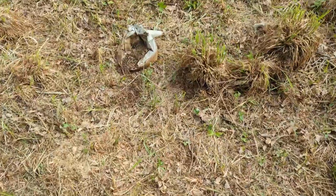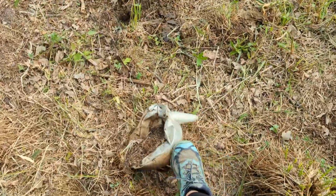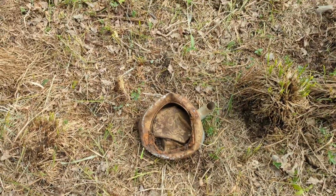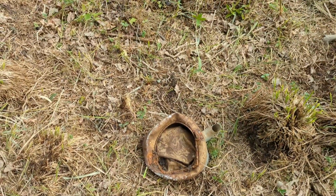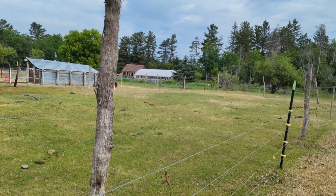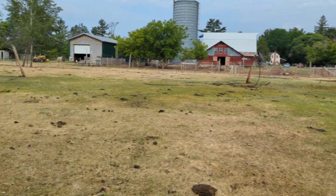and we don't want it to be mucky where they are, because we don't want them to get stuck in the muck. Huh. Looks like an old teapot? Tea kettle? Interesting. You can see where the sprinkler's been, which is good.